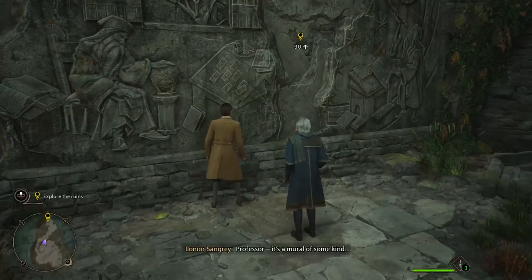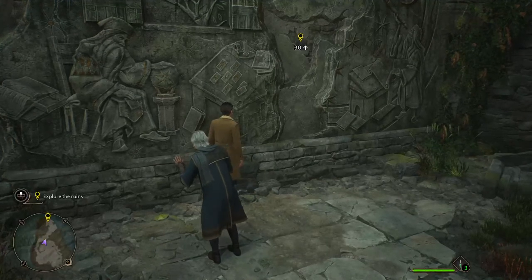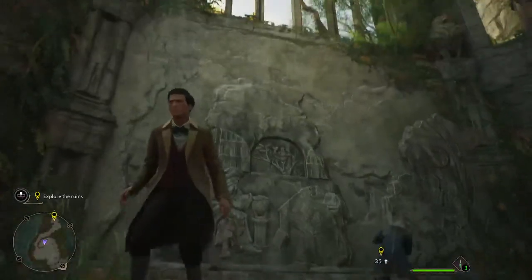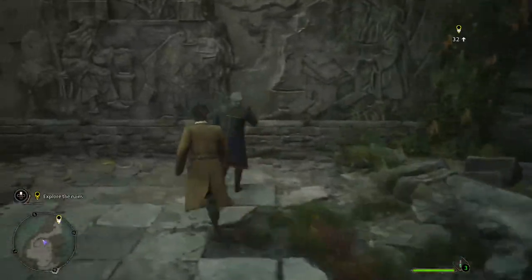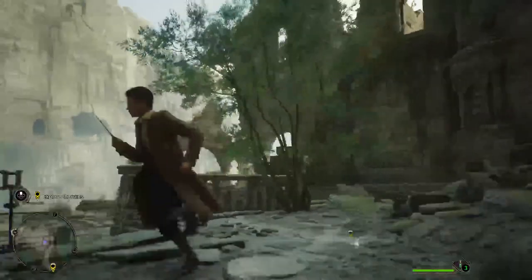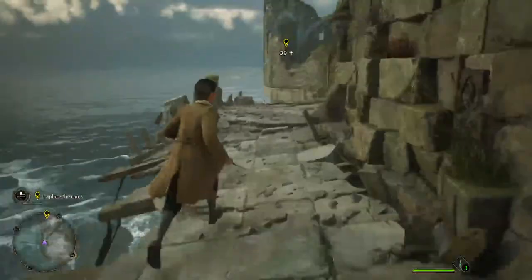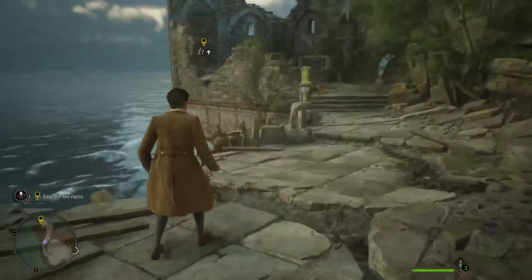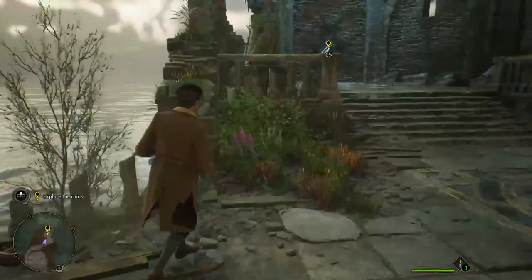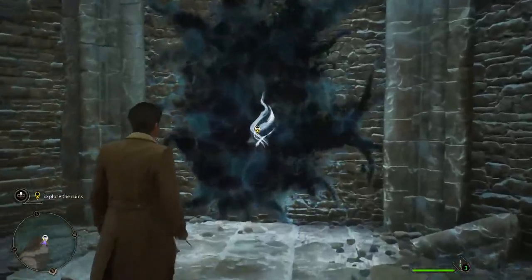Professor, it's a mural of some kind. Perhaps our host was a noted seer. Interesting. Enchanted crystallized stone again. But what could it be blocking? What's this? Professor Fig!